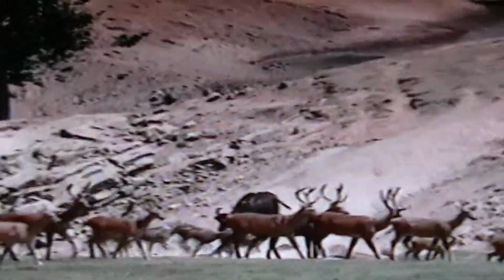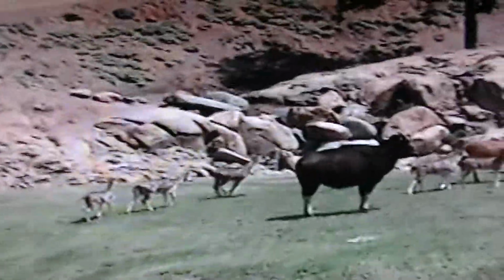Now everybody, I think they're afraid of that tractor. Everybody seems to be running away from it. The spotted deer, those are Indian axis deer. Indian axis deer are a true spotted deer in that they will keep their spots their entire lives.